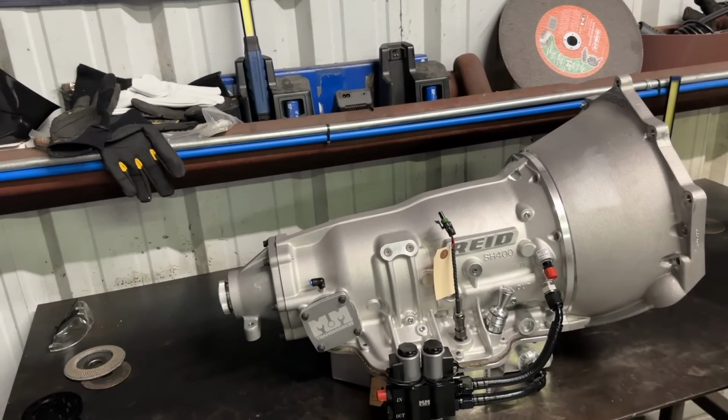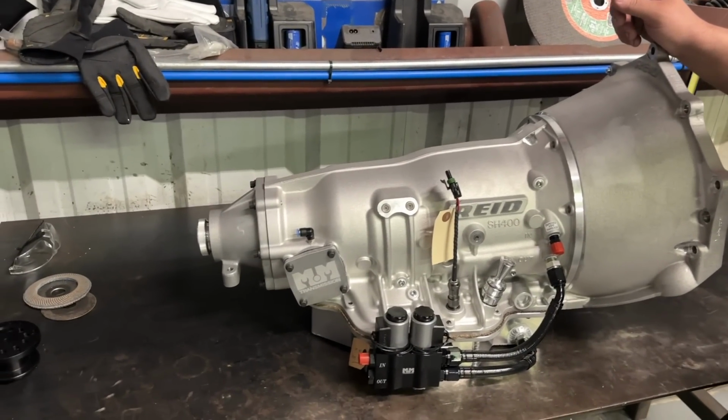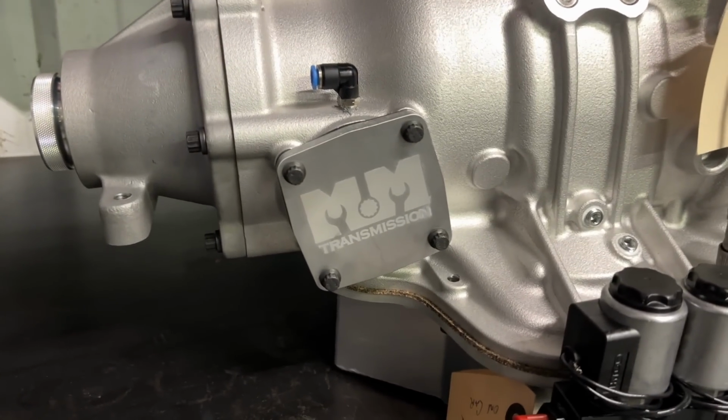Everything on the inside has been completely redone. It has a shorter first gear ratio as well. That's really common on the 2JZ setups that they do in the Supras, just to help them get up and go. And yeah, guys, it's just nuts. M&M Transmissions. If you guys want it done right the first time, that's where you go.